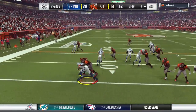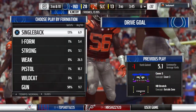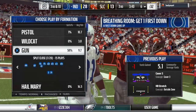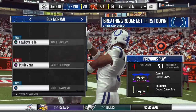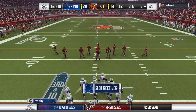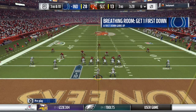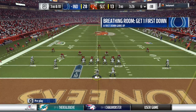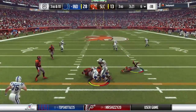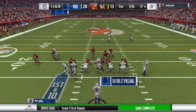And now here's a carry heading left. Trying to bounce it outside, but he's only able to get it back to the line of scrimmage. And they'll lose a yard that time, and that's going to lead to a 3rd down. Out of the gun now on 3rd down. Quick hitter here, it's complete. And he will have the 1st down as he's up to his 17-yard line.